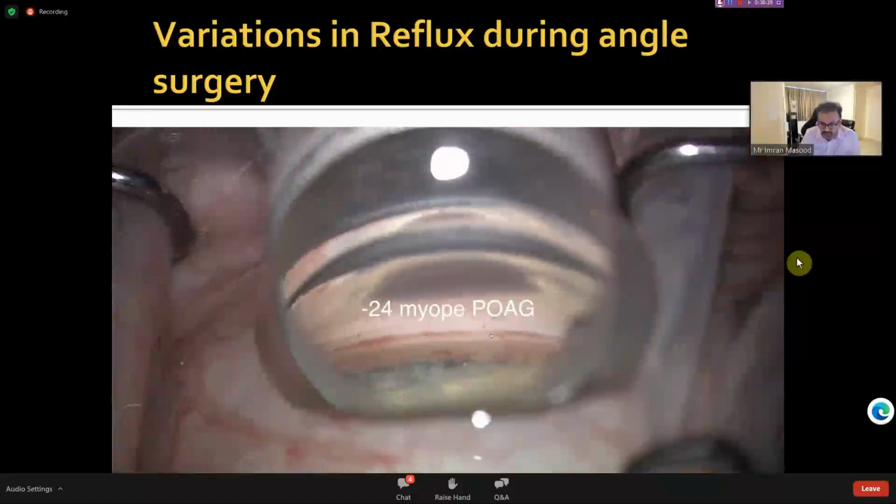And probably you don't want to go over here because there might be an area where the canal is fibrosed. And it may even be collapsed, and so you may not be able to get the head of the stent into that part of Schlemm's canal.